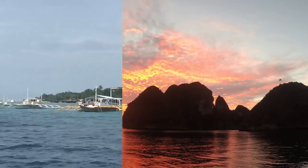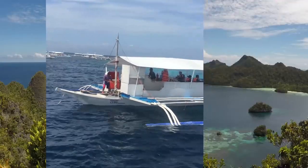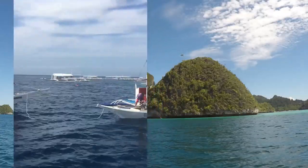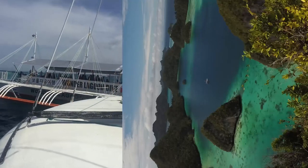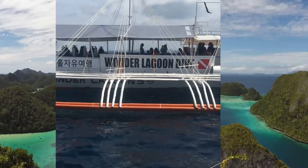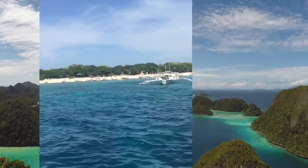Island at Bohol, Philippines. Full of local boats called bunkas everywhere. It's like a madhouse. And look at that one, really close to us. They're taking the divers out. And look, this is a big, big bunka next to us. So we have to watch that they don't drift towards us or we don't drift towards them before we go diving again. But look at all the boats.